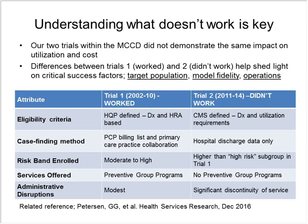Just very briefly, but this is very important. I don't want to give it short shrift, but I'll just note that our model does not work all the time in all settings, and it's very important to understand when models that have strong outcomes like ours don't work. We had the learning opportunity of a second phase of the Medicare demonstration trial where parameters were set for us by CMS that changed the way we identified the target population. The data we used for case finding dramatically shifted our risk band to a very narrow, high-risk subset of folks that precluded us from using some key elements of our model.